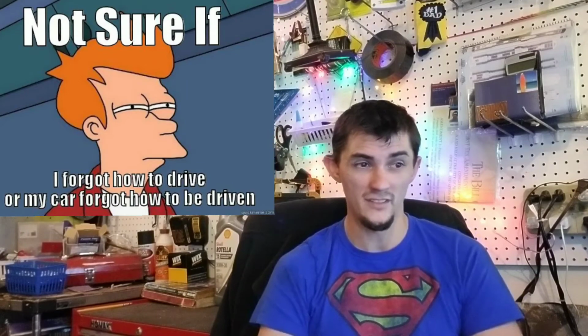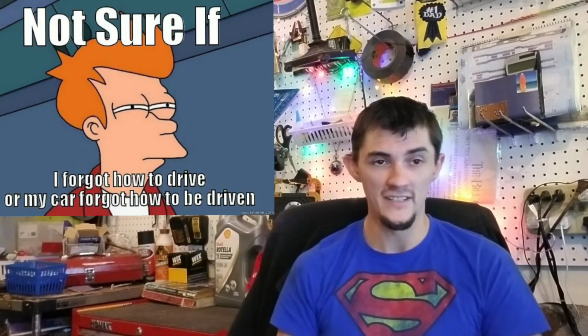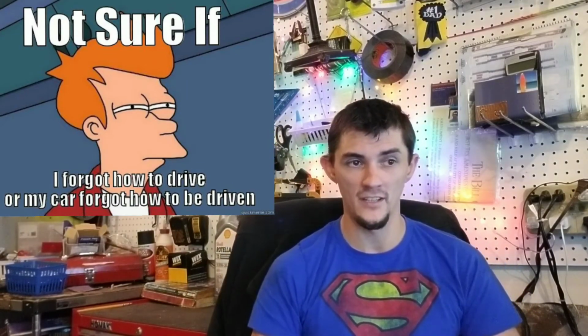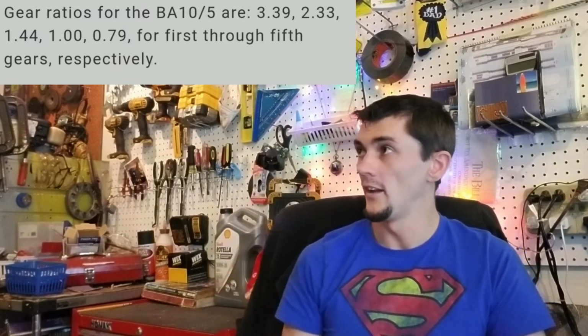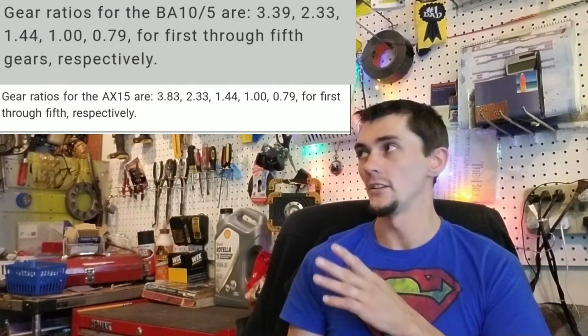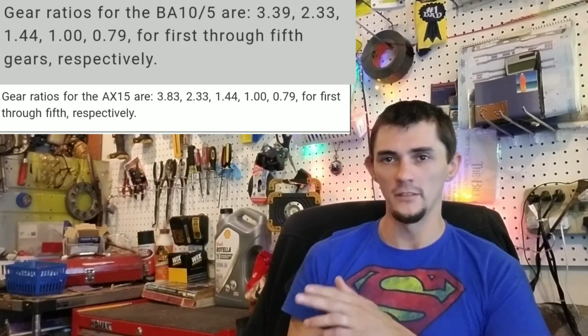Well, how's the AX15 handle? It's actually a night and day difference. It's great. First gear took me a little bit of time to get used to. Now the gear ratios here, the BA and the AX15, are nearly identical. First gear is the only one that's a little different.